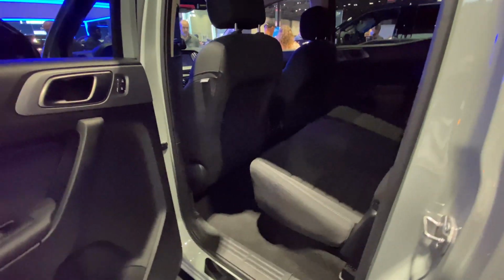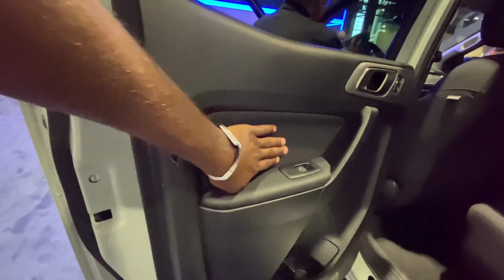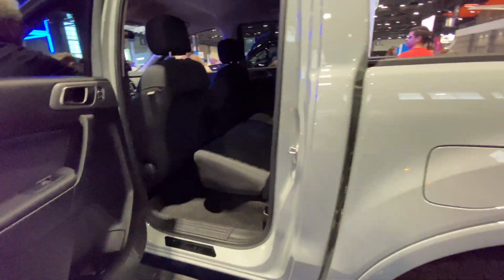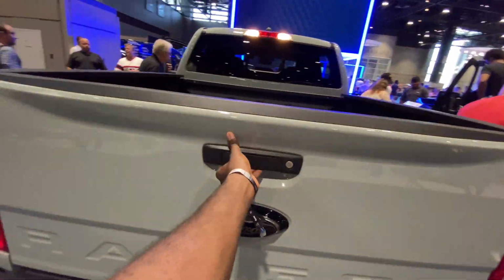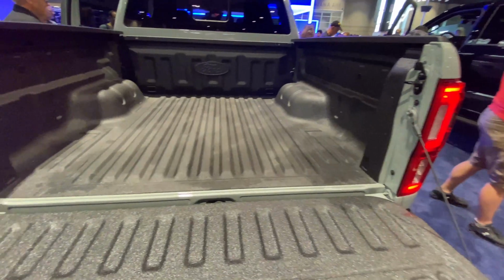And in the very back, you've got a regular household wall charger there with 2 USBs. No USB-C, incredibly, but there is 1 USB in the very front. This material here is a nice cloth, but this is, of course, hard plastic. I don't know. Is this worth $40,000? You guys let me know. If you're in the market for them, you've got a couple of new vehicles to choose from. It does have a spray bed liner that continues on into the tailgate, which is nice.